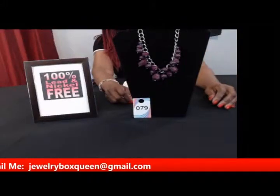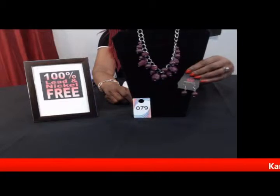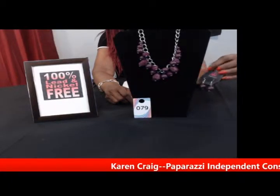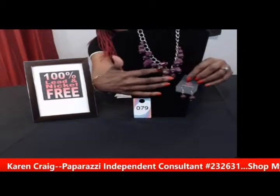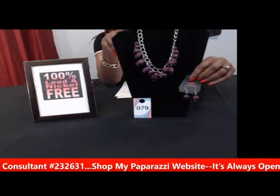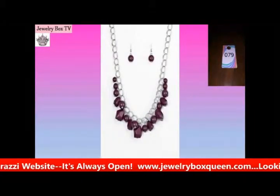Now my next piece is called Gorgeously Globetrotter, and this is in purple. Now we've had this particular piece in the clear glass look, but this is purple. So if you like the color purple, this is really nice because it has the matching bead earrings to go with it. It's on a silver chain, and it has all purple stones. It almost looks like some of the rocks that you may find, like the quartz rock, which is very pretty. So if you like purple, this is the one to get. Comment sold, 79, and it is yours. Gorgeously Globetrotter.